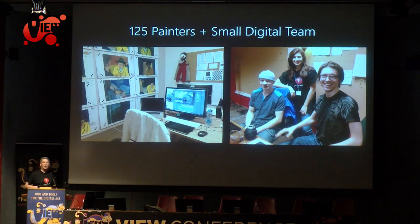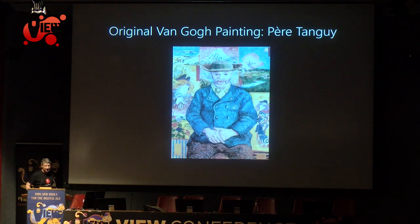So as I mentioned before, 125 painters worked on the film, and then a small team of digital artists helped with the preparation of the scenes to get them ready for the painting. And then in some small examples that I'll give, they did some digital corrections of the digital images taken after. So here's an example of Vincent's paint supplier that he painted. His nickname was Pere Tanguy.